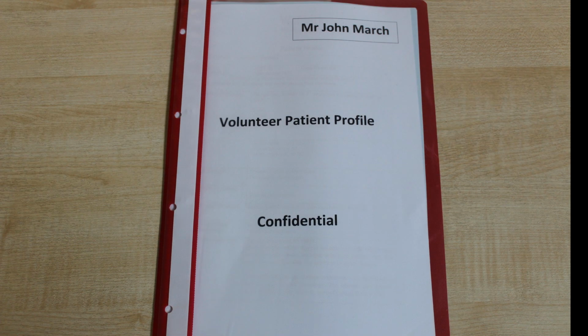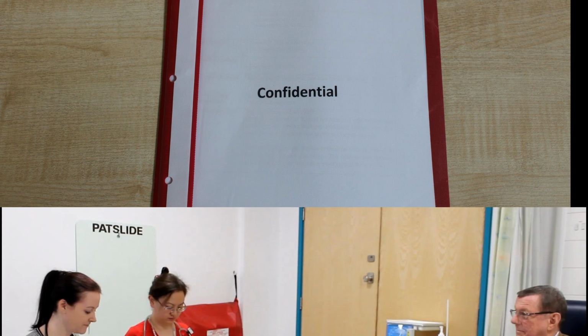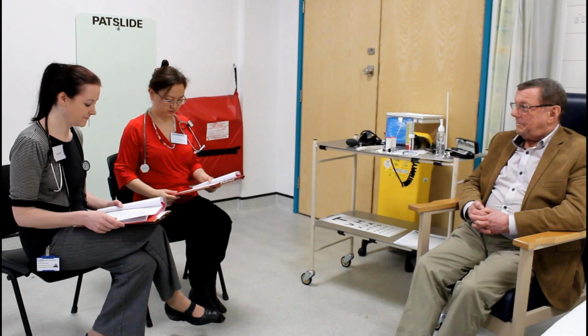The examiners will only see your medical details for the first time shortly before they meet you in the exam room. Again, this is intentional. The examiners will briefly discuss your health problems with you, checking your history, symptoms and medication.